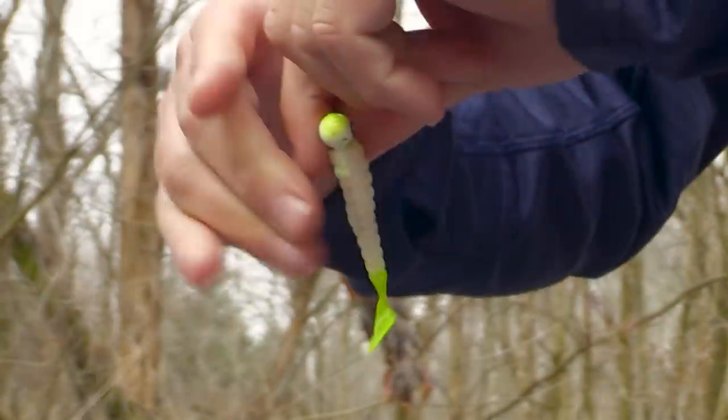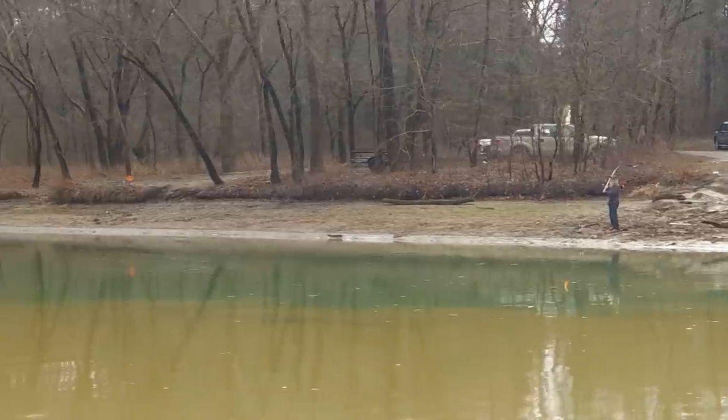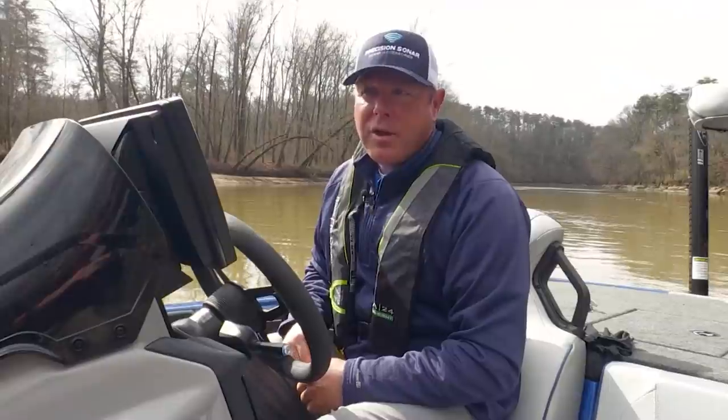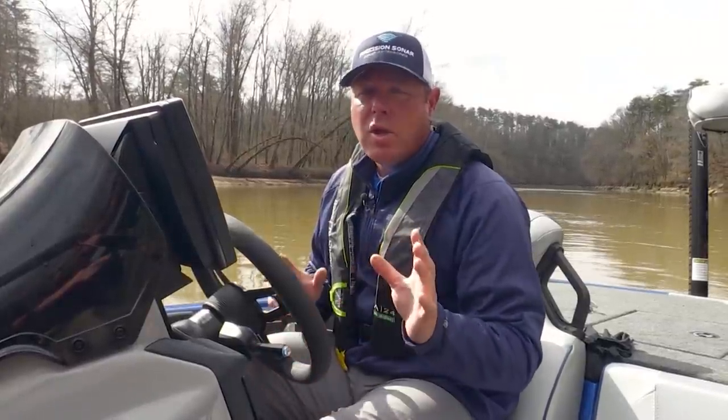You've probably heard of Kentucky's historic white bass runs, and if you've ever wanted to give it a try, right now's your time. Well, it's mid-March, and here in Kentucky, that means it is time to catch crappie. And you know what? Also, white bass. It's a little bit early.